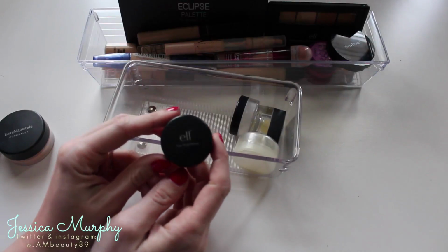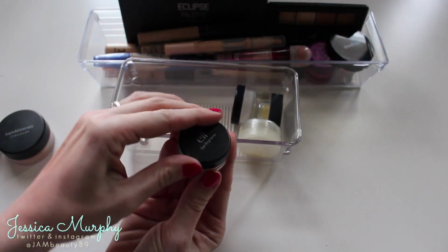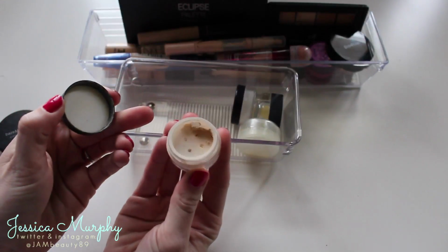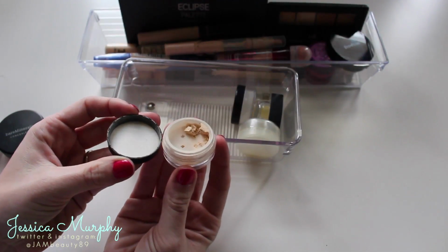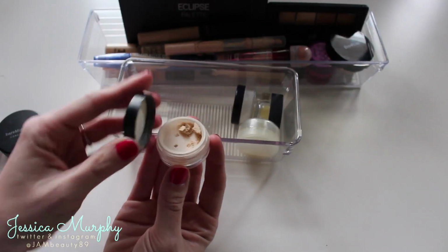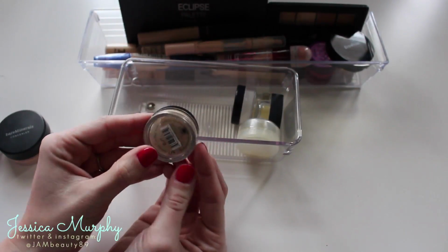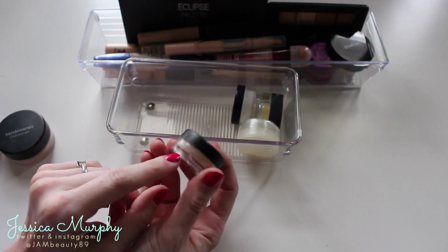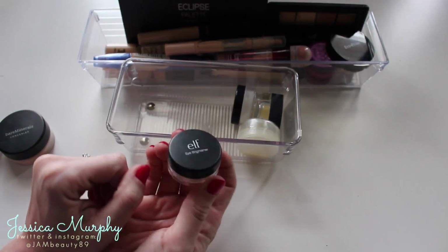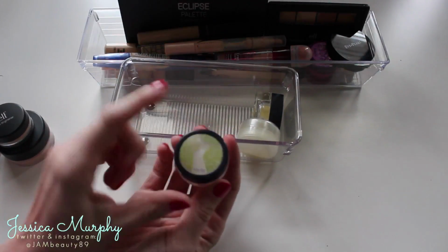This is something I love. It's such a gem. This is the e.l.f. Eye Brightener in Buff, and it's similar to the Bare Minerals one. They're basically the same product, so if you don't want to spend all the money on that, this is just as amazing. I love them both so much. This one is either $3 or $5, I think just $3 on e.l.f.'s website. So definitely check it out if you've been wanting the Bare Minerals one, because this is so much cheaper and it is amazing.